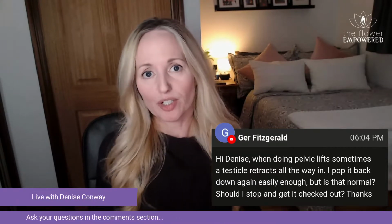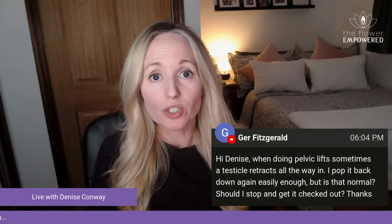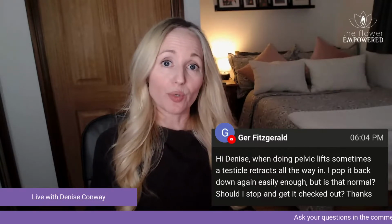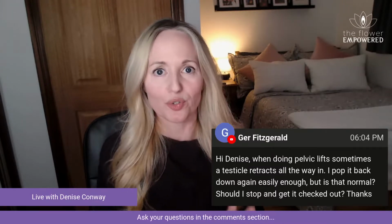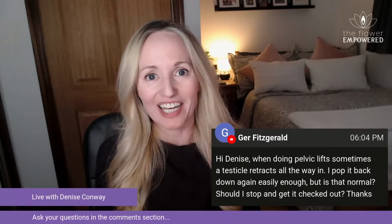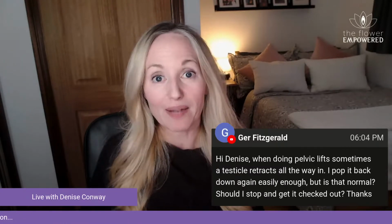There is a certain amount of movement that can happen, but for it to retreat completely, I'm not sure if that would be normal. If you go to a pelvic floor physiotherapist, they will likely have you do a lift in the clinic, and they'll be able to check while you're doing the lift. And the pelvic floor physiotherapists are well used to dealing with the pelvic floor and all of the little things that hang around in that area. So don't be shy about going and getting checked. So that would be my advice to you. I hope that helps.